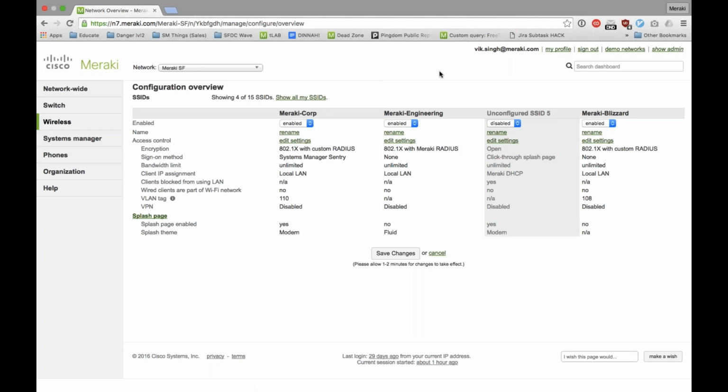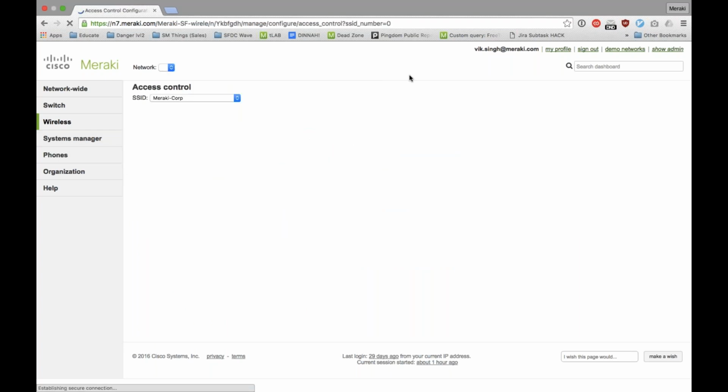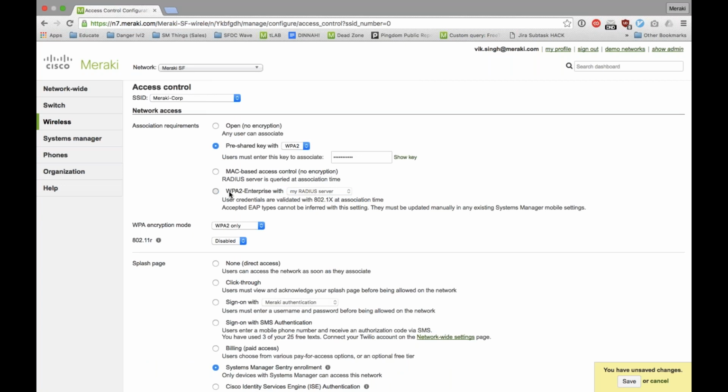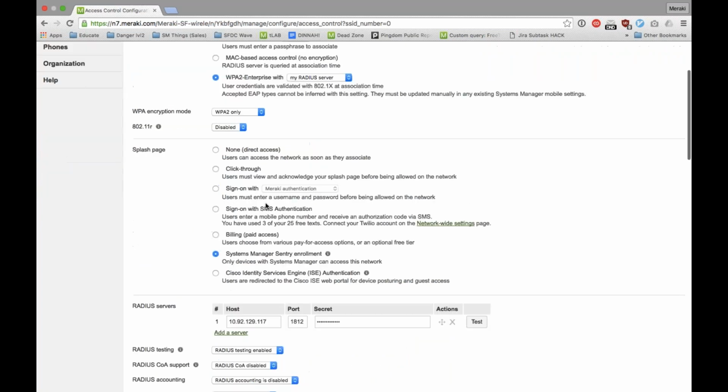And setting up your SSIDs is really straightforward. So if I wanted to edit the settings for, let's say, Meraki Corp, it's a very simple process, right? We break it down into choosing how you want to associate. Is it your radius server? Is it Meraki auth? Are you doing a pre-shared key? If you are, do you want to throw a splash page to your students? So we have here, and this is going to be the next portion I talk about, Systems Manager, our EMM solution. But are you interested in using that? Maybe you're a large school and you use Cisco ISE. More power to you, and you can use the engine.